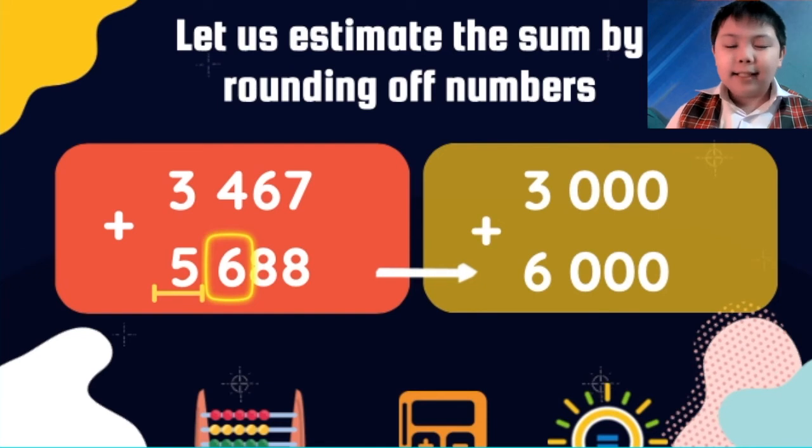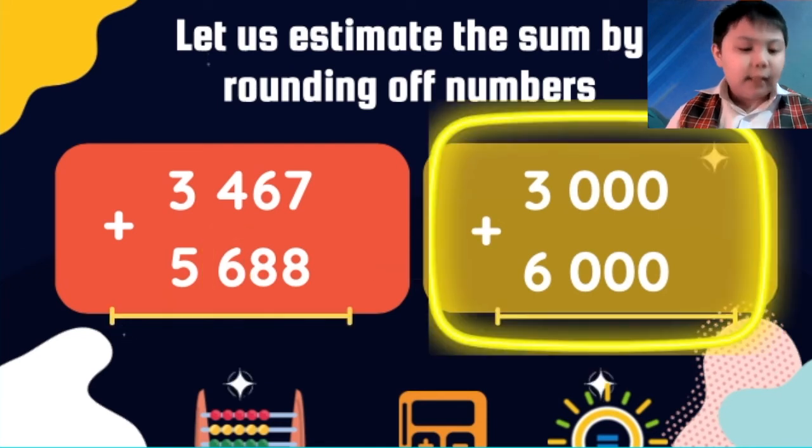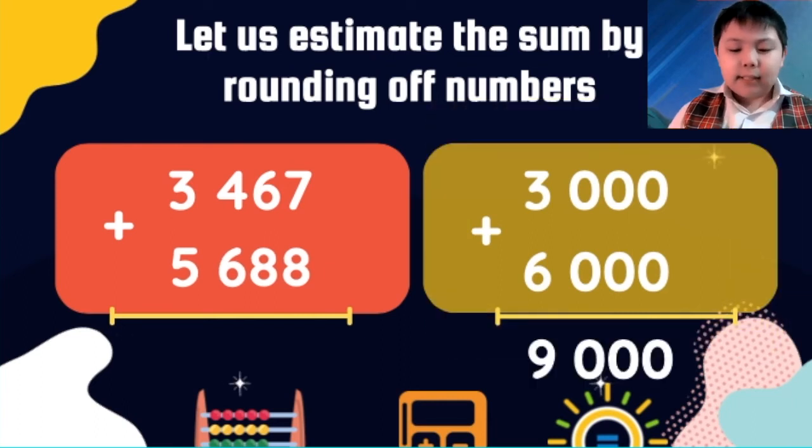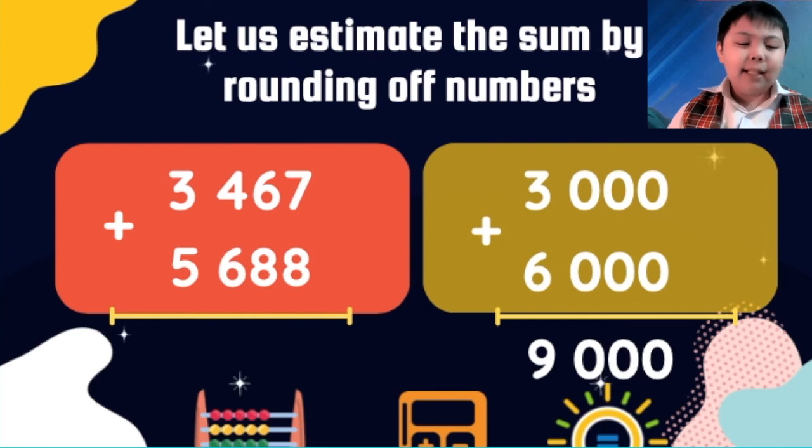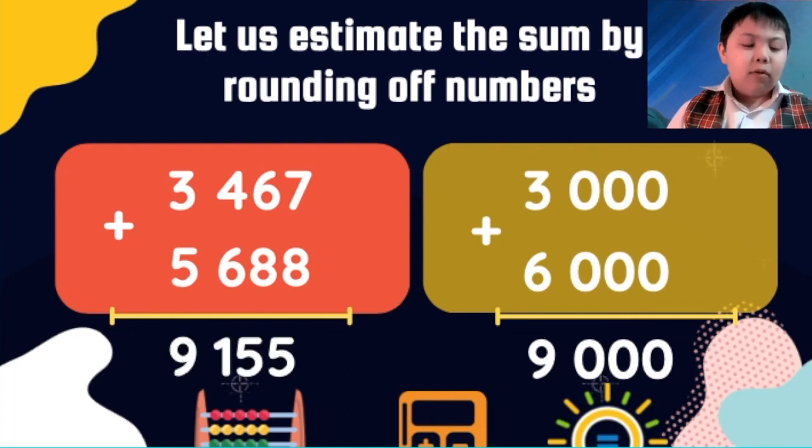Then add the estimated values, 3,000 plus 6,000 equals 9,000. Therefore, by adding exactly, we have 3,467 plus 5,688 equals 9,155, which is close to 9,000.